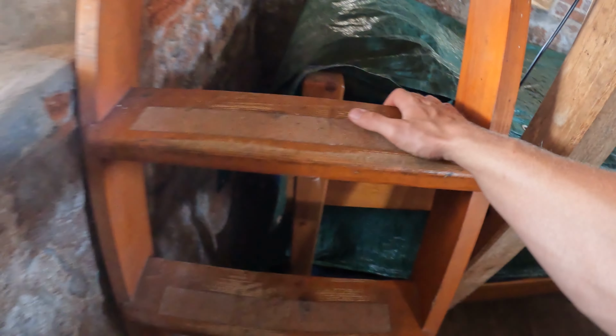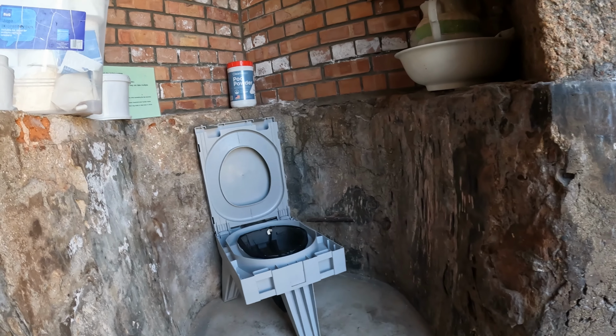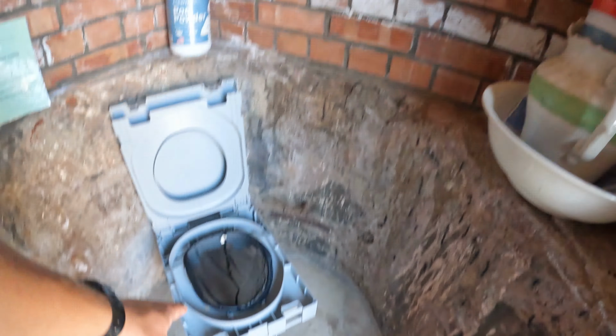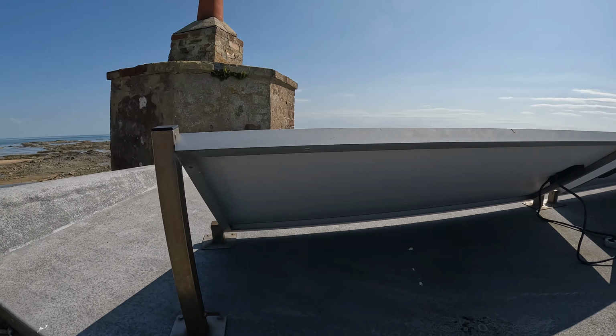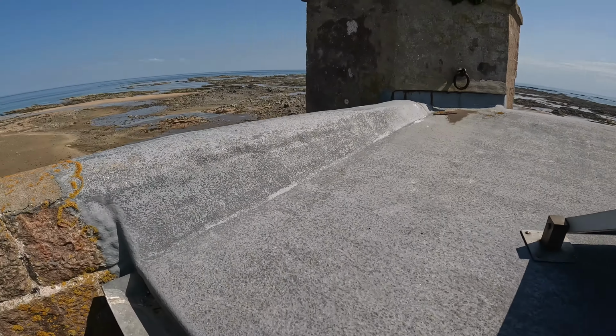Mm-hmm. What's up here then? I didn't think you could go on the roof. Oh, the throne. There she is. Just look at that view. I can lower the thing down. Yeah, just pull it down. There we go. It's solar powered. 21st century.